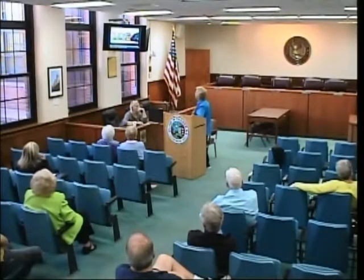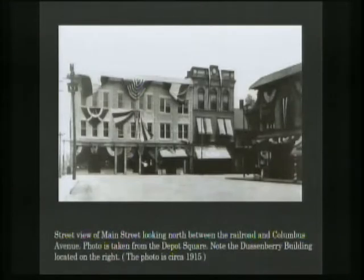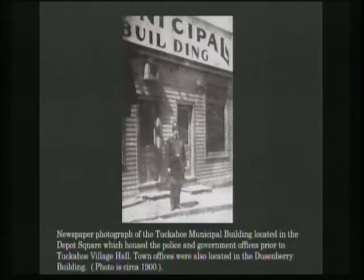This is a street view of Main Street looking north between the railroad and Columbus Avenue. This photo is taken from the Depot Square. Note the Dusenberry Building is located at the right. This is really the Depot Square there.